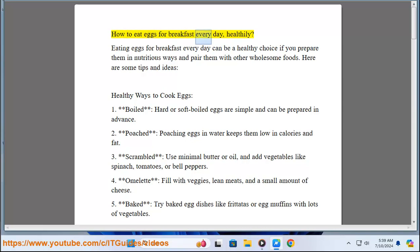How to eat eggs for breakfast every day, healthily. Eating eggs for breakfast every day can be a healthy choice if you prepare them in nutritious ways and pair them with other wholesome foods. Here are some tips and ideas. Healthy ways to cook eggs.